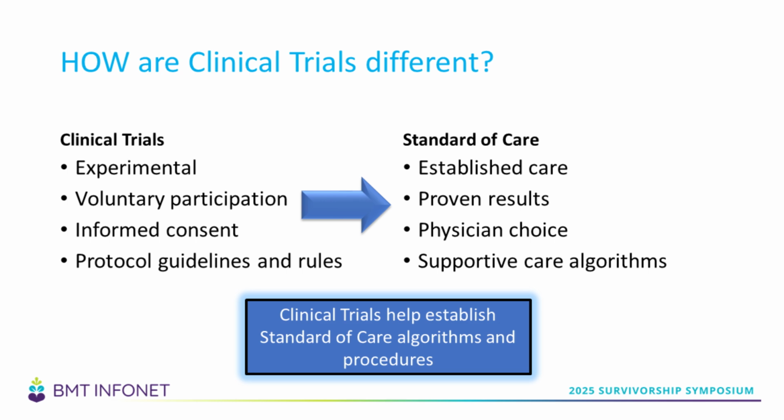The most important part to remember is that standard medical treatment, along with all of the supportive care measures, for example, how to treat nausea and vomiting after transplant, all came about because of clinical trials. Clinical trials and the questions they answer help establish standard of care treatment, algorithms, and procedures for transplant and blood cancer.